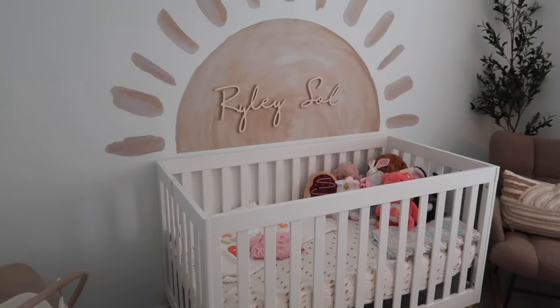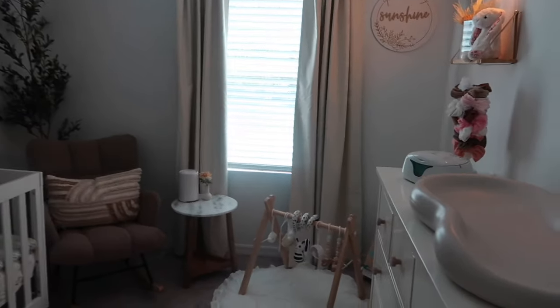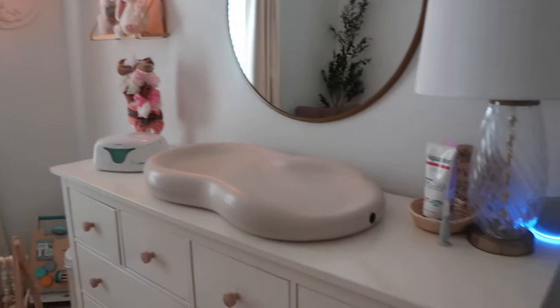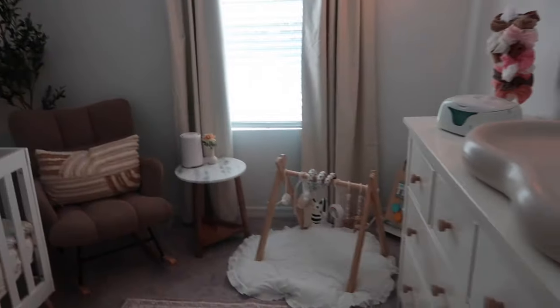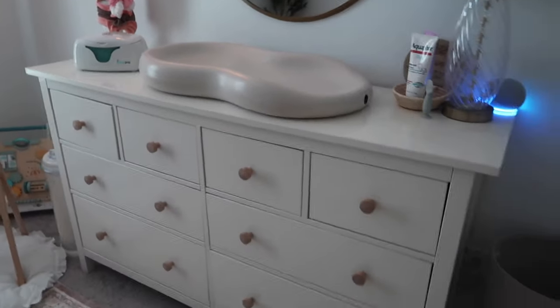So this is what the overall room looks like when you open up the door. I'm obsessed with this. We'll get to that in a second, but this is kind of like an overview of everything. I literally love this room so much. And then over here we have her closet and then all of her books. She has way more books in her closet. So this is an overview. Literally obsessed. Okay, so we're gonna start right over here.